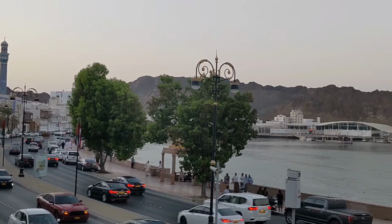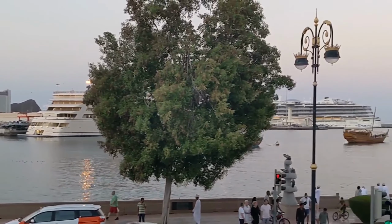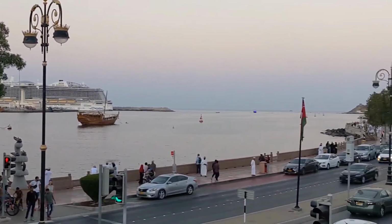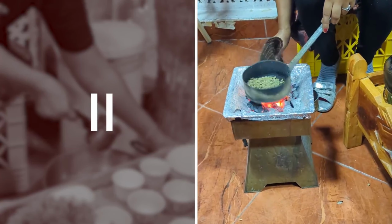This view of the Oman Sea is from the balcony of an African coffee place in the corner of the market. We came here for some Ethiopian coffee. Later in this trip, we also visited Ethiopia and had lots more of these authentic experiences.